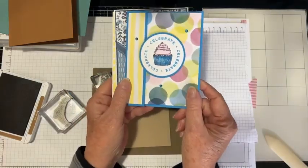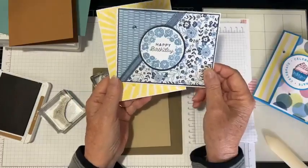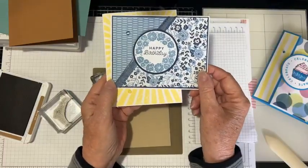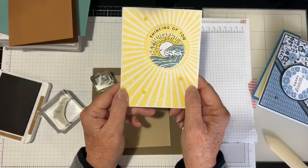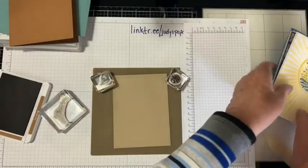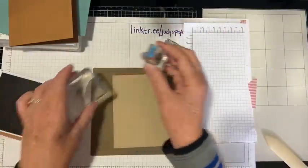Oh, I forgot to remind you guys. This was week 1 that we made this card. And week 2, we made this one. And again, they're all pretty simple. And this was week 3. And now we're on to week 4. Okay. All right. Let's get started.